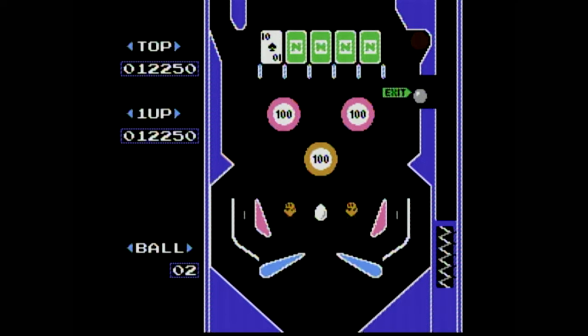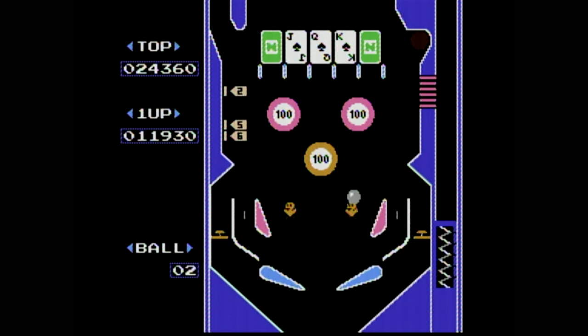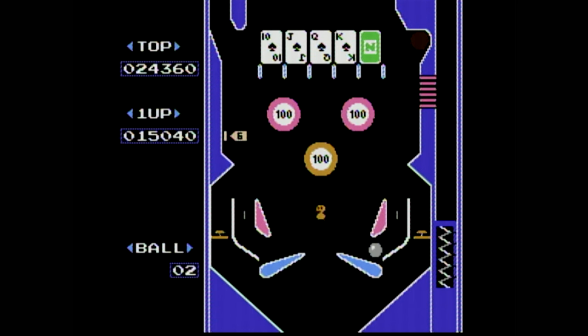It's a split-level pinball machine, like Solar Fire, for example, which means that if you can just keep the ball on the top level, you can rack up crazy points and not worry about losing it. But most of the really cool things take place on the bottom level.